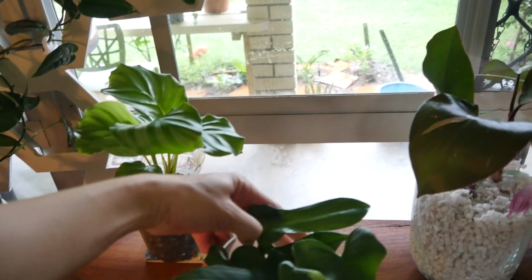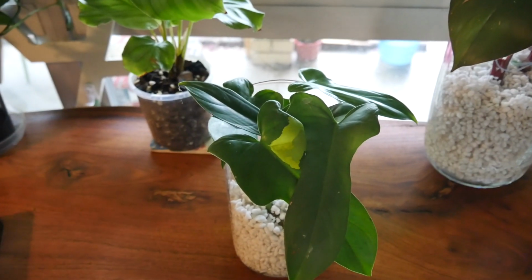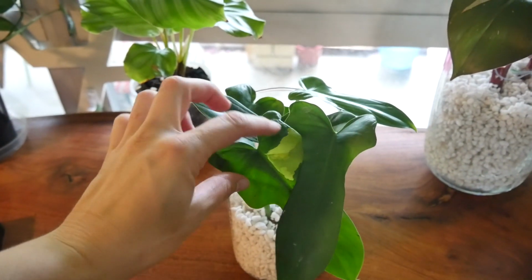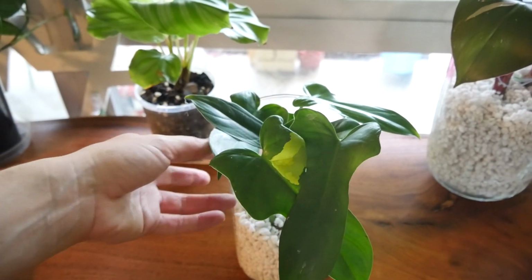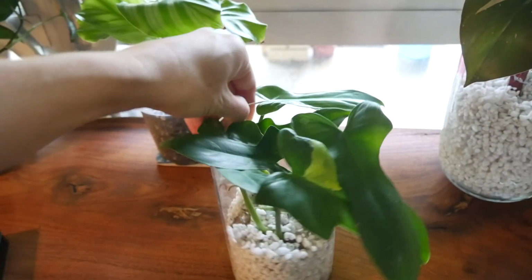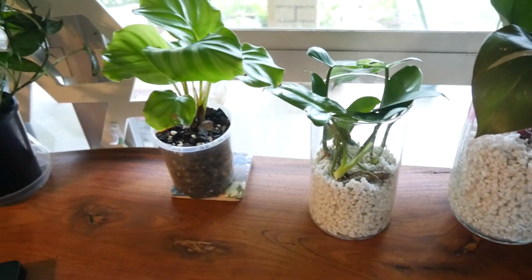Here I've got some horsehead philodendron cuttings that I just got on the weekend from my mother-in-law. This one has a little bit of variegation on it. It's the only leaf that was on the whole plant, and she gave it to me, so that's very kind. I'm hoping that it produces more variegation. Yeah, so we'll just have to wait and see.